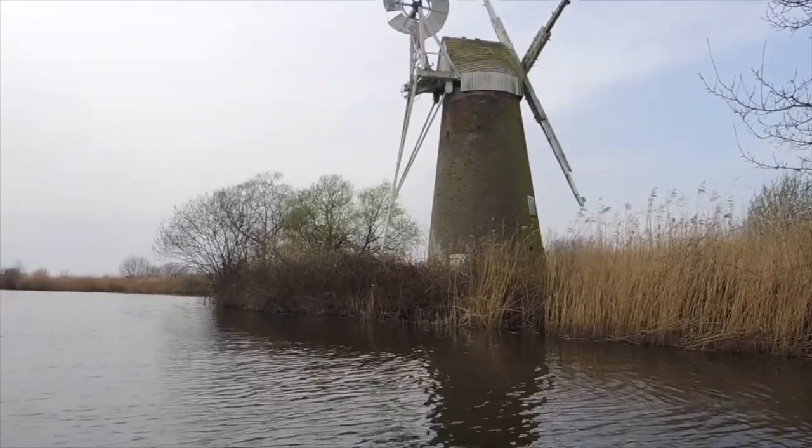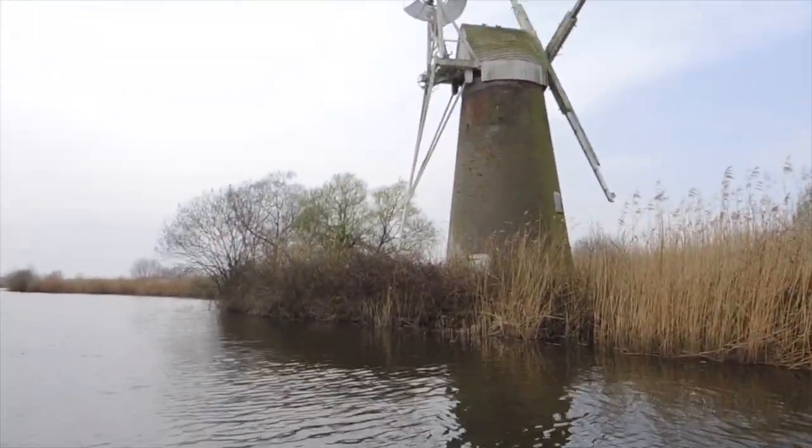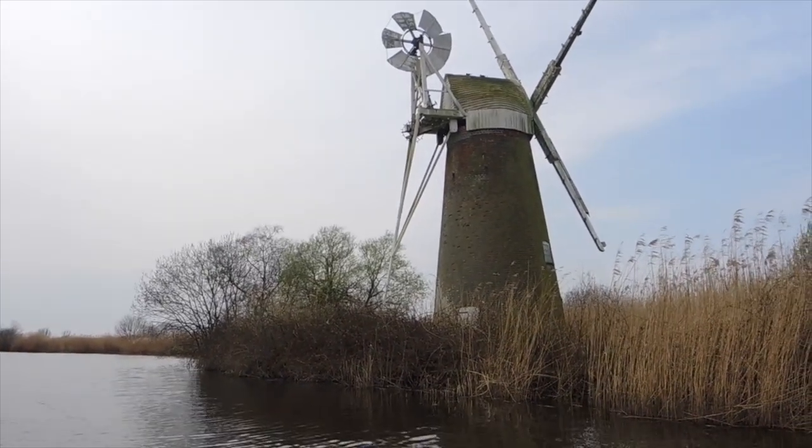Here we are. As you can see, there's no mooring for boats here. With a kayak, we can go right in the marshes somewhere and get to that side of the mill.